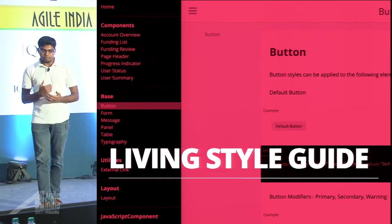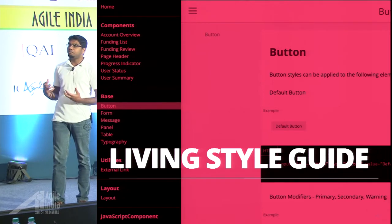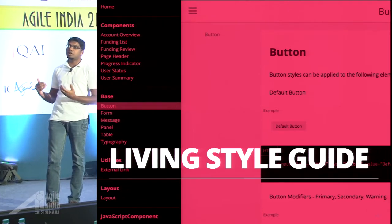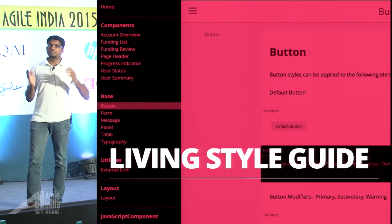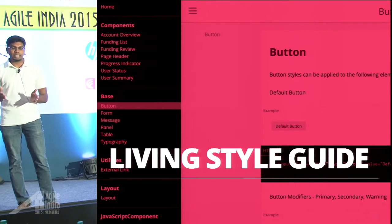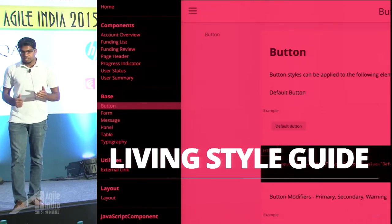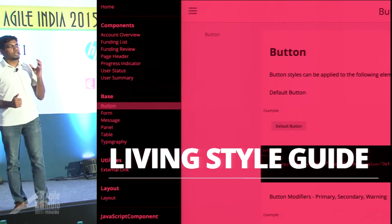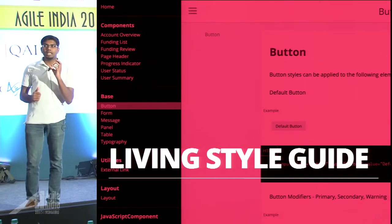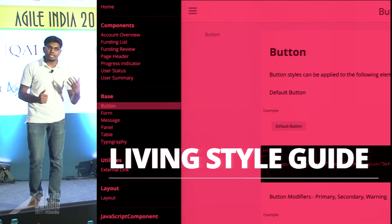So that's something we thought about radically, and we decided that we will design the UI components on a story level basis and not as a whole, rather than saying, hey, let's finish the UI development and then the actual development starts after that. We did not do that. Something we did was a living style guide. What a living style guide is, basically, is that the style guide will have a live documentation of your CSS components itself.